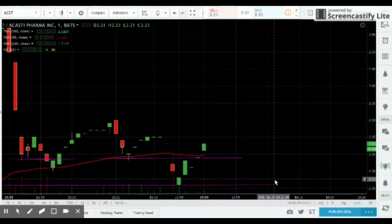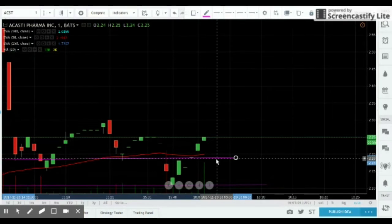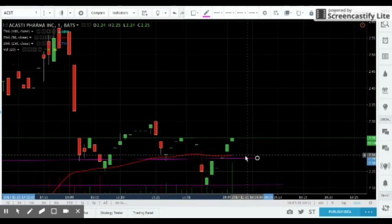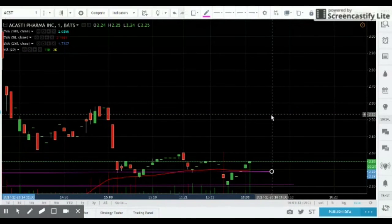Okay, we were able to sell over our 2.19 average. Not holding onto this movement very well, but we got a stop loss at 2.20. Right now is at 2.25, 2.27. And we're just going to see if we can't sell off here. I would hold for the retrace, but it's not looking good.